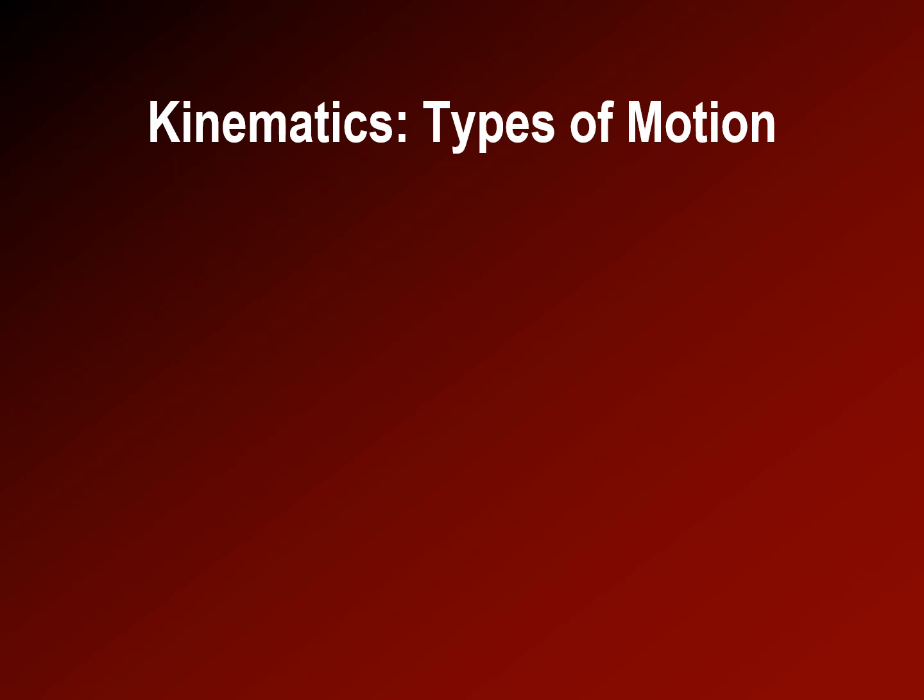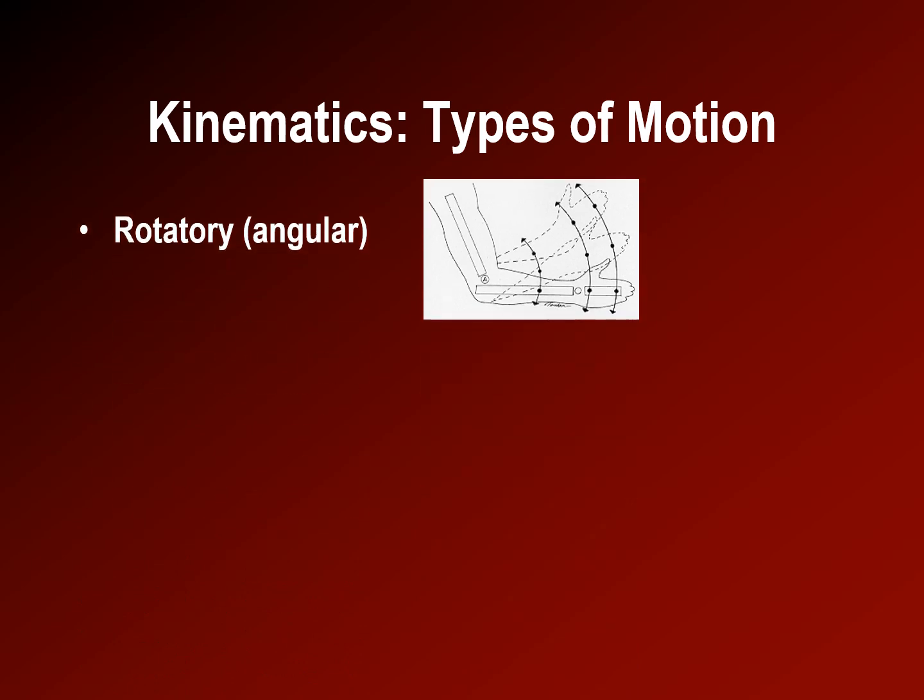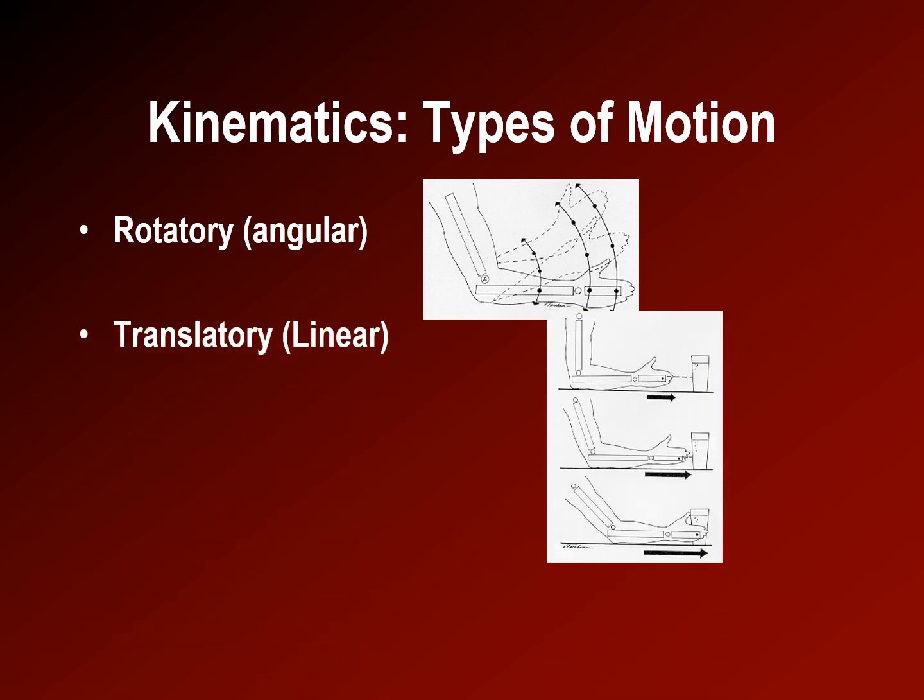First, there's the rotary, or rotating around an axis. We'll talk a little bit more about that in just a couple minutes. The translatory, which is not rotating around an axis but going in a linear fashion. If you look at the diagram of the person moving his hand toward a glass, then you see that in order to have a translatory motion of the hand, you also need to have rotation of some of the joints of the upper extremity. And then finally, what we call general plane motion.